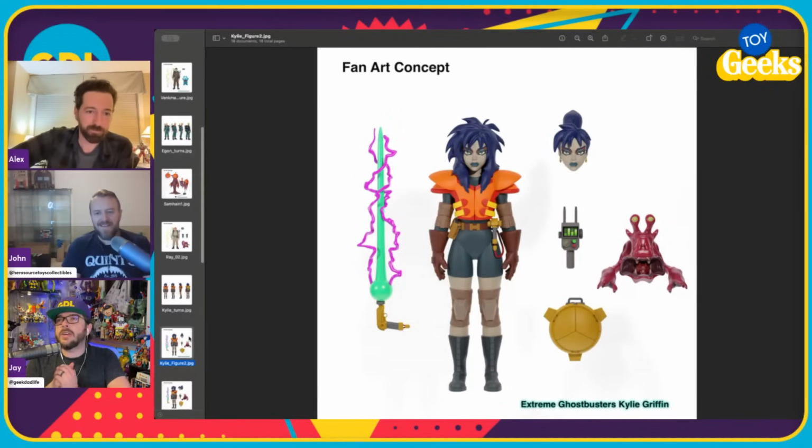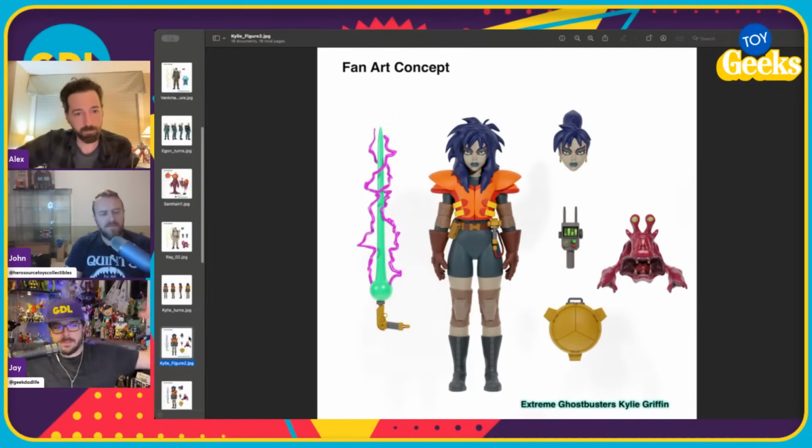You had to mix and match it, because like the deluxe figures, the suits were painted somewhat accurate, but they had those ridiculous big proton packs and stuff. And then the regular releases had slightly more accurate proton packs, but Kylie didn't. Especially Extreme Ghostbusters, tapping into that in a potential toy line, or just having it in your mind is like wave 1.